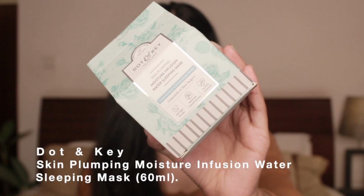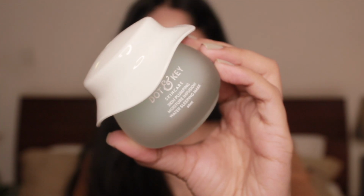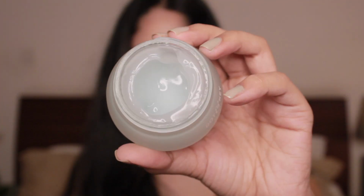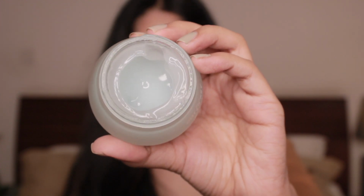Now moving on to the third moisturizer, this is their skin plumping moisture infusion water sleeping mask. It contains chamomile and Bulgarian rose. It is said to be used in the morning and this is a 60 ml of product for rupees 795.